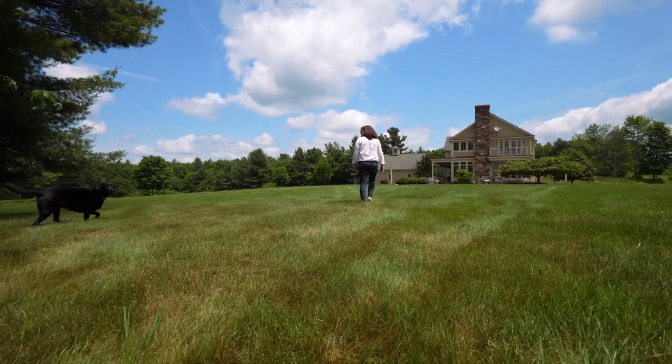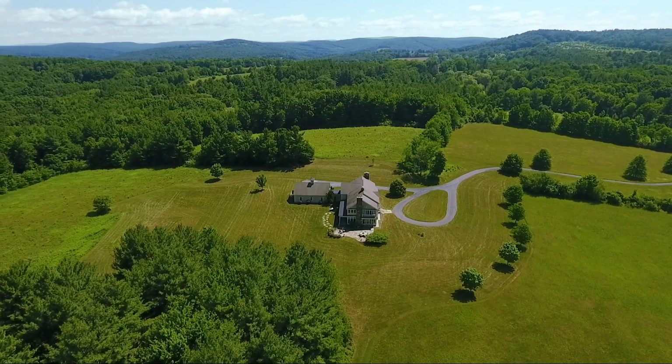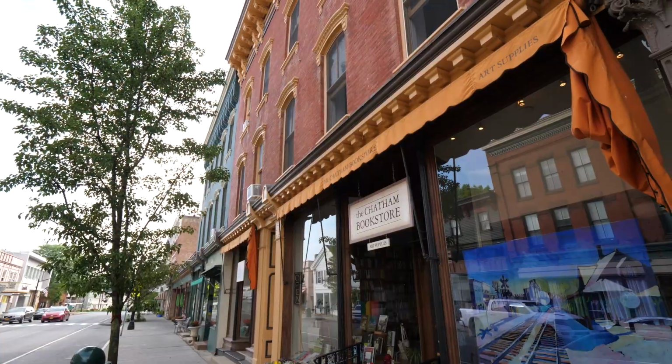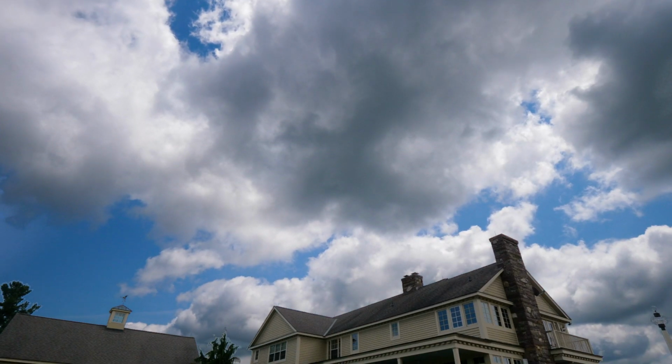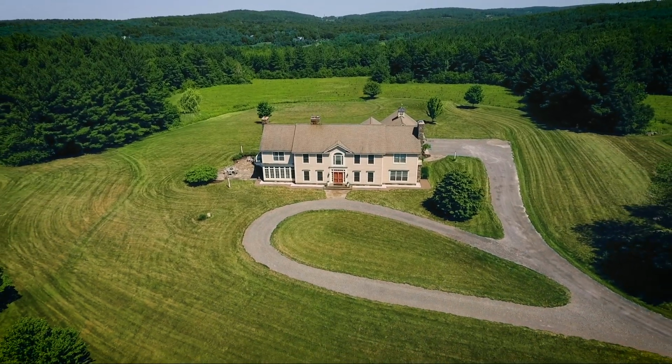Plenty of room for dogs to roam, and the kids can fly kites. You get the benefit of having complete privacy in the home, but then Chatham is a sweet little town five minutes away. Our time here has been rich and fulfilling. Whoever ends up here, I'm confident you will enjoy it as much as we have.